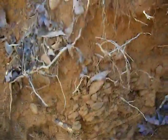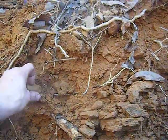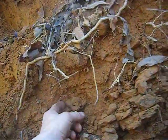But for now, I'm going to follow the bedrock. I hit bedrock here. You see all this? This is the bottom of the bowl here, and all these nice little Easter egg rounded rocks here. That's where the gold's going to be hiding.